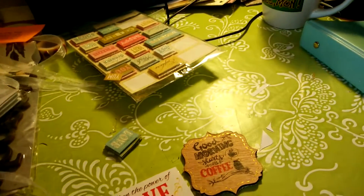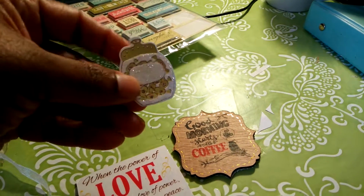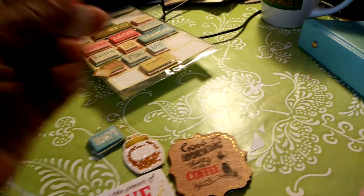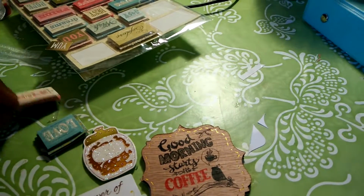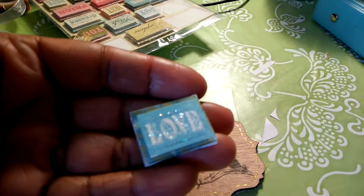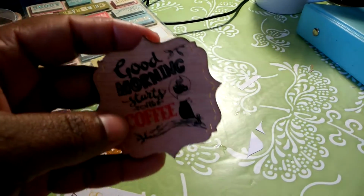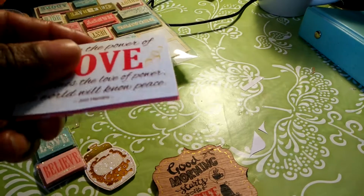So again, this was from a pack of stickers. I made two similar from the pack. One's actually on my fridge. But that one, looking like a jar. And this says smile. So I'm always looking to do gifts for friends and family. Again, especially at Christmas time. So I'm thinking I'm probably going to be doing more and just packaging them up.